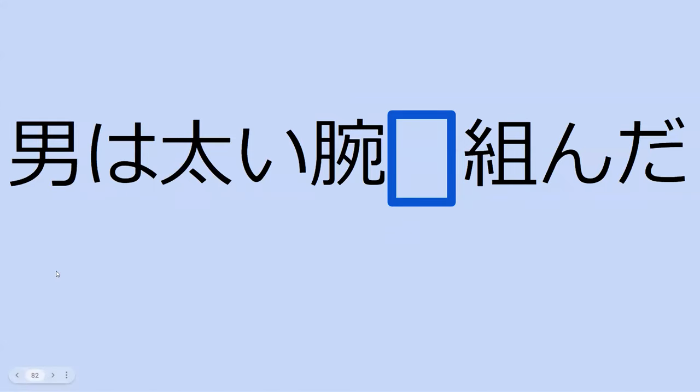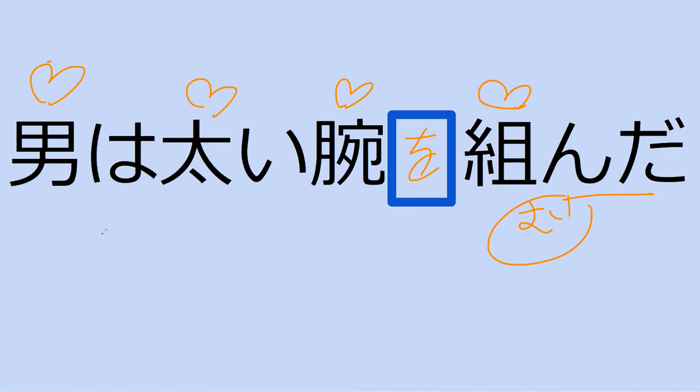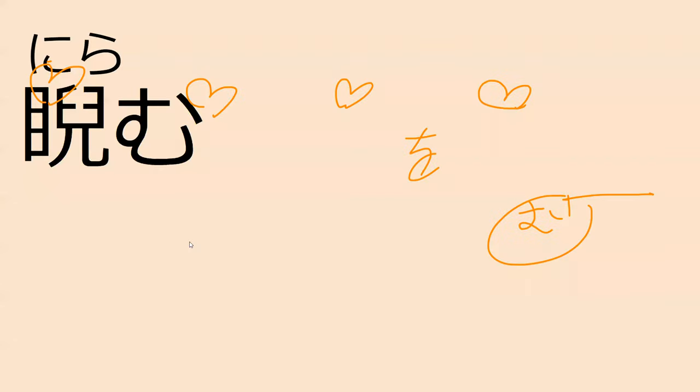Kumu, to cross the arms. So how would you say the man crosses fat arms in Japanese? Otoko wa futoi ude o kunda. Perfect, kunda. So kumu, the mu's been dropped and turned into nda. Kunda. So our next word, niramu, is to glare.